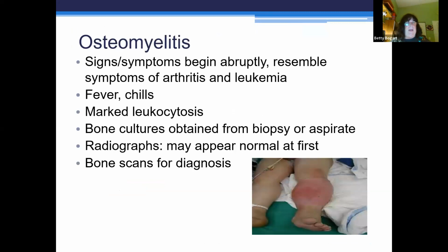Now, osteomyelitis is an infection of the bone that can happen. Usually you start seeing a fever and the chills. And if we did a CBC, we're going to see the white count really up. Leukocytosis. Leukocytes, osis means a lot of them. So elevated white count. We always do cultures from the area.